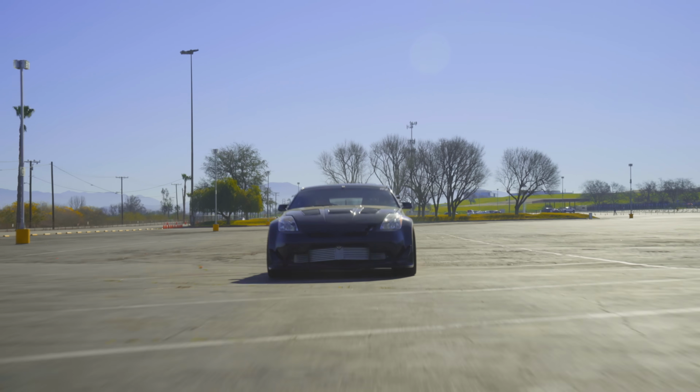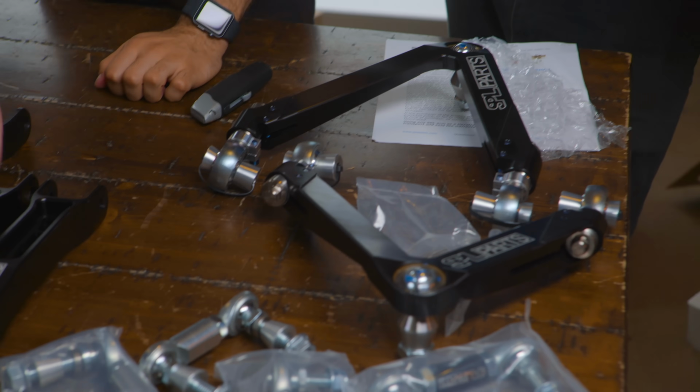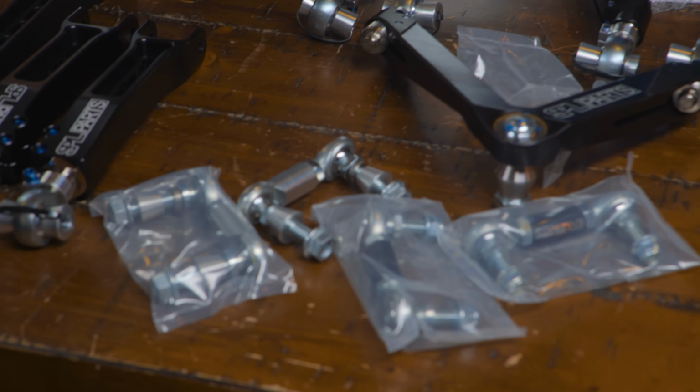And as we're getting deeper and deeper into these cars, we're dealing with a lot of parts stacked on top of each other. As both these cars stand, Nolan, which ones would you buy? You know, if I had a stock Z, definitely shell out the money for those high car suspension parts, man. Like with good tires, good brakes, and then those components underneath. Absolutely. Such a great car.